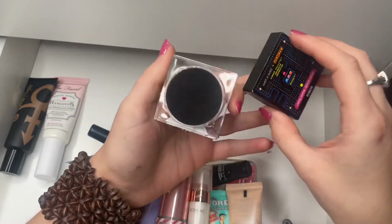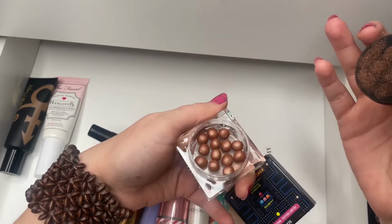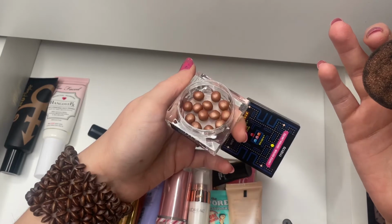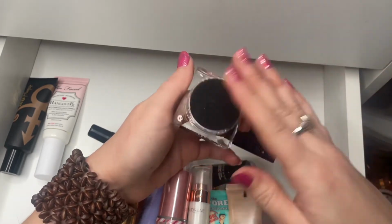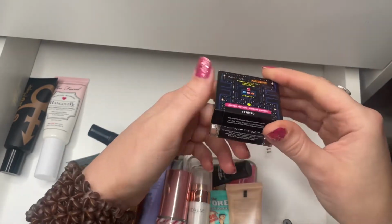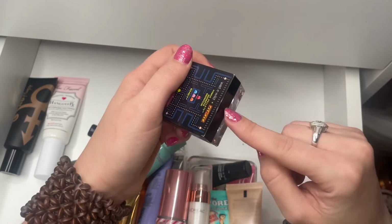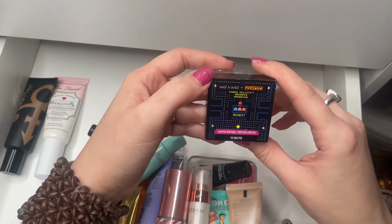And this is just like a little bronzer here. As you can tell, there's very little product in here actually. But it would probably still take you forever to use this just because I know from that Nu Skin one, I probably am never going to run out of that. But yeah, this is a cute little bronzer from Wet n Wild, and I will probably never get rid of this.